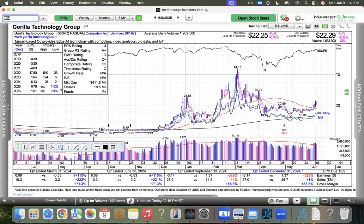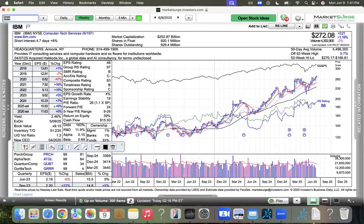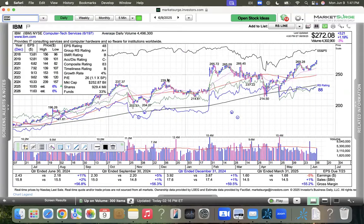We're going to go to the other side of that small cap. We'll go to the larger cap here. This is IBM, Big Blue, 250 billion market cap. Just grinding away, just pushing away from its base. Up $3 today, or 1.25%. You can see here on the weekly chart, nice pattern there. IBM looks good to these old eyes.